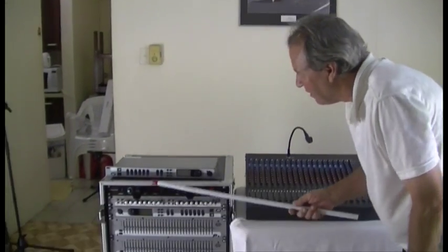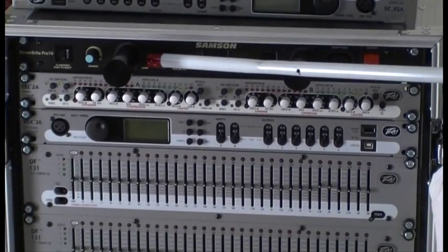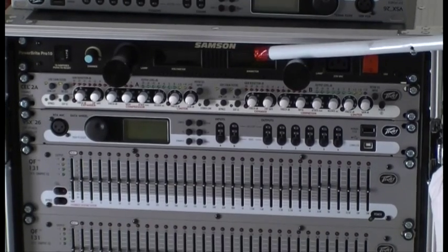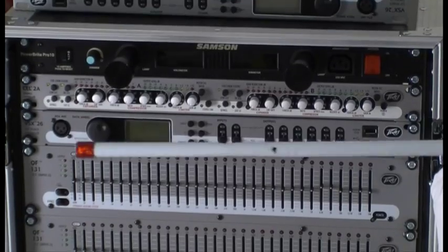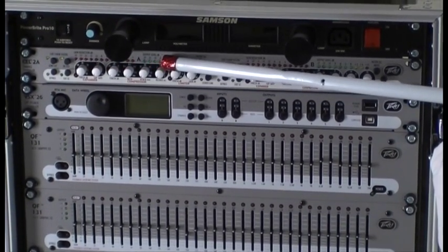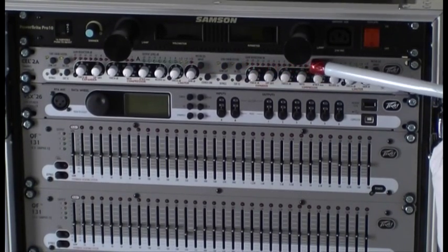Now the signal from the back of the console is then sent off to the effects racks. So let's go down and have a look what sort of equipment we have in here. Up the top there, Samson power conditioner, to make sure there's no spikes in the incoming electricity, and at the rear, distribution to all the other effects units. Next up we have a PV-CEL2A, that's a compressor expander limiter, very handy tool.